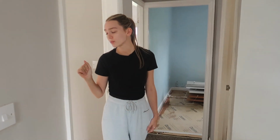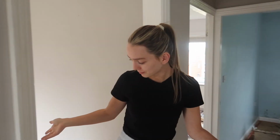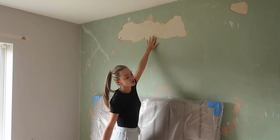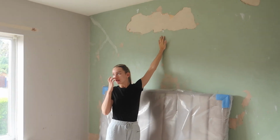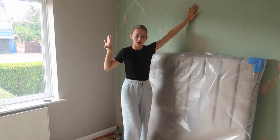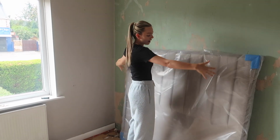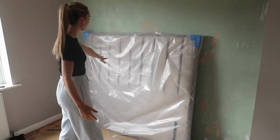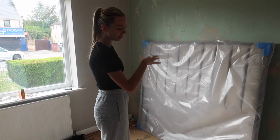So if we come this way, we've already had our bed delivered, by the way. So this is the first bedroom. This wall did have wallpaper all over it, and then some plaster's come off, so we just need to fix that. And then we can paint in here, but obviously, like I said before, it's going to be Egyptian cotton. We're going to have our bed here, a bedside table, because this is a king size bed, so we can't really put a bedside table at each side.